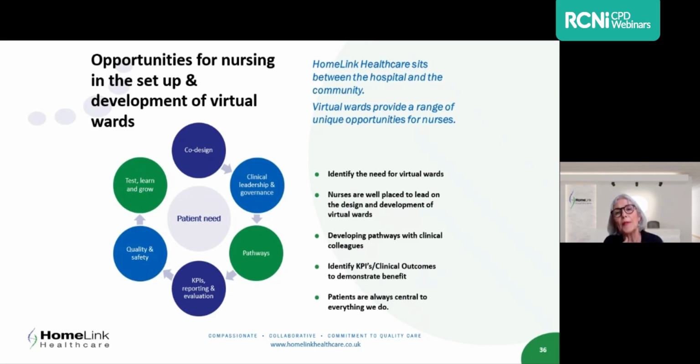Moving on to the pathways, the pathways are developed by clinical colleagues. We have a suite of pathways, but all of them are unique to the organisation we're working with. So they will be different in different places. There'll be different escalation points. There'll be different people that we contact, and that is the beauty of setting it up with the trust. So it is something that you've worked on together, a joint pathway and a joint journey for us both.